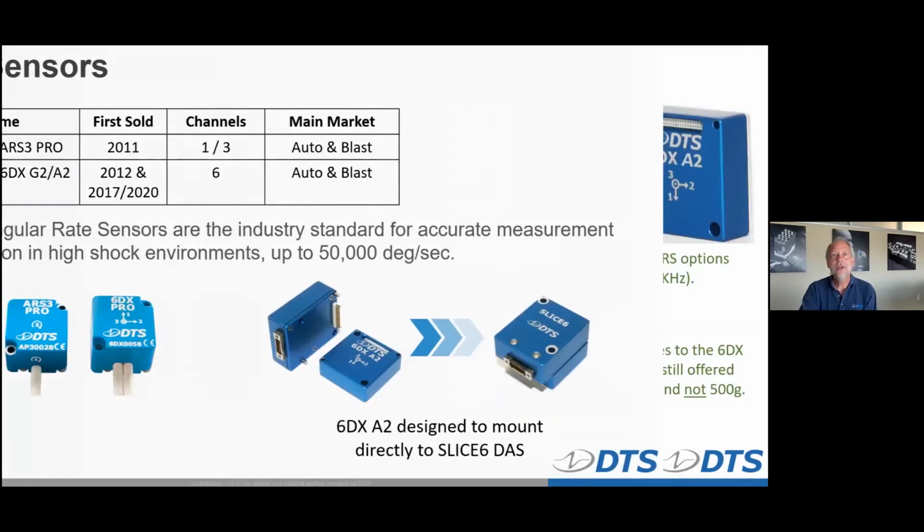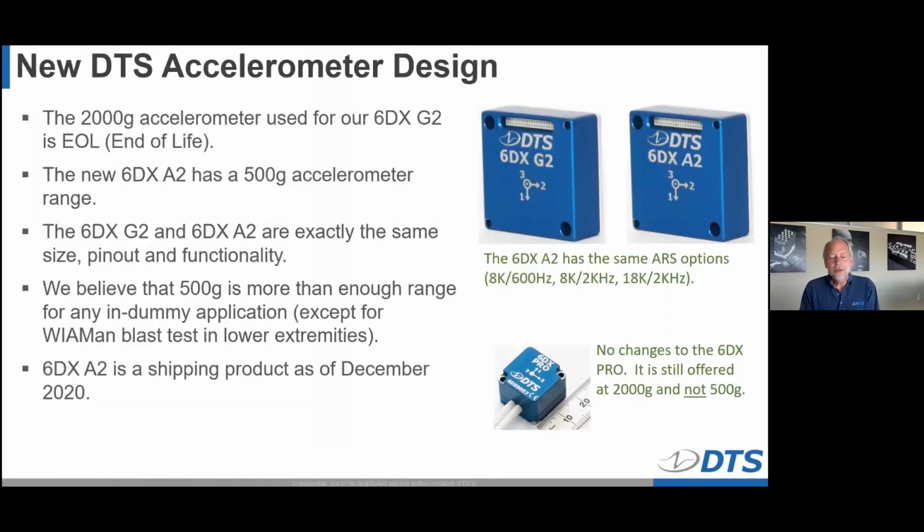All right, so moving on to our new accelerometer design. So we had a problem with our 60X, what we call G2 sensor, because the 2000G accelerometer element that we're using was going end of life. And to be clear, DTS does not manufacture MEMS accelerometers. We don't have the expertise or equipment. This is a multi-billion-dollar kind of industry that takes very sophisticated design and manufacturing. We actually partner with companies that make MEMS sensors.